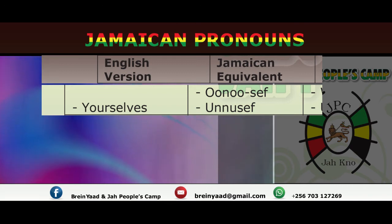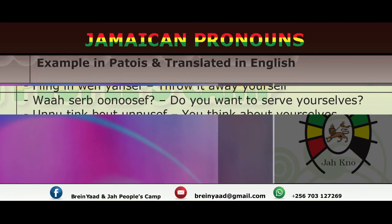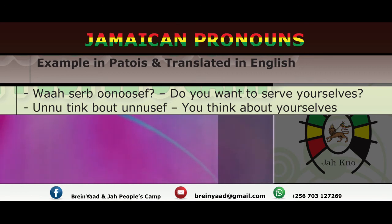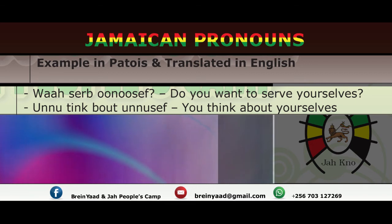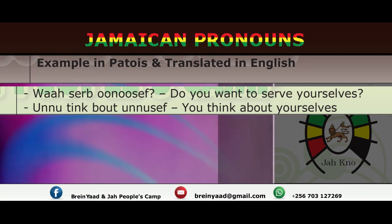And then yourselves, a group of people. We simply say unself. Under example, somebody will ask a question and say, what's up, unself? Do you want to serve yourselves? And then the group may say, yes. In Jamaican Patois, we rarely say yes. We say, yeah man. And man is used on everybody, be it kids, women, grannies. It doesn't matter who you're talking to. Another example is, unu think about unself. You think about yourselves.